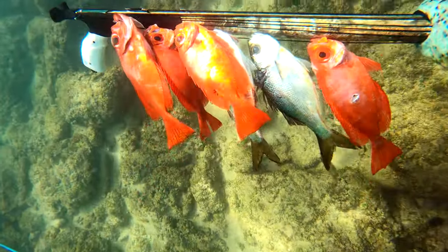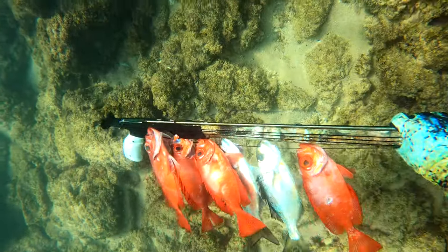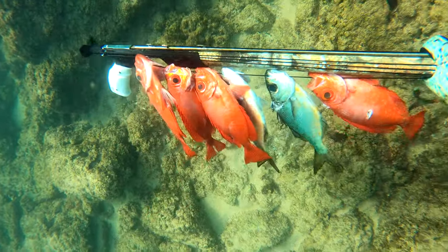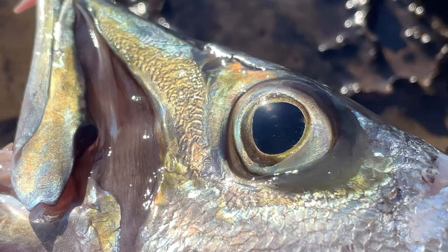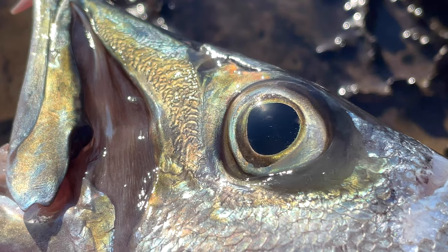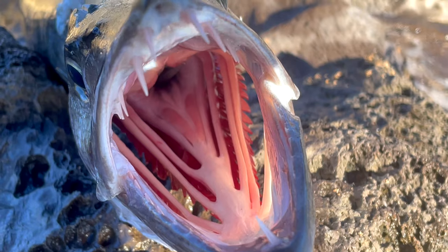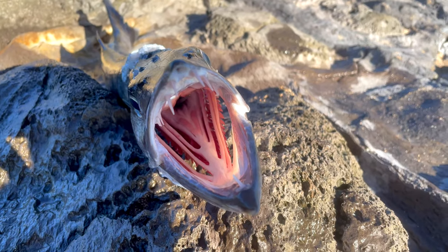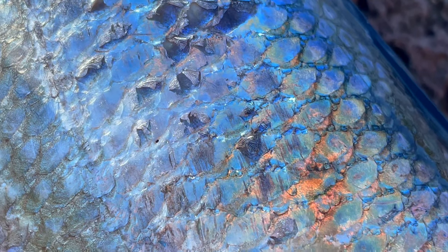Neither of these fish are really all that hard to catch, I'd say. You know, something about getting a bunch of them though to pan fry and sort of steam up is super satisfying. Wow, look at the teeth on this, guys. I hope my camera picks up the crazy blue and green and almost gold color on the scales.